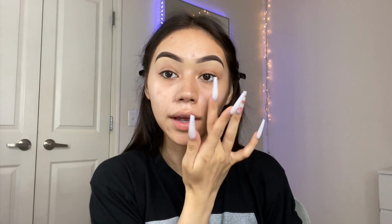And so then over that, I'm gonna go with the e.l.f. Poreless Putty Primer, and I'm just gonna put this in my problem areas where I have really big pores. So I'm just gonna pat this in around underneath my eyes a little bit in this area. And then the same thing with this side because I have ginormous pores right here. I think a lot of people do, but especially me.